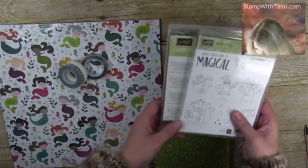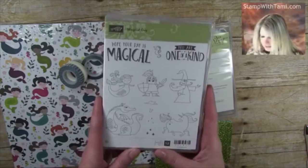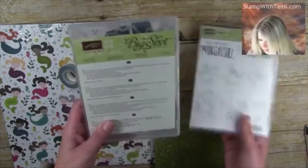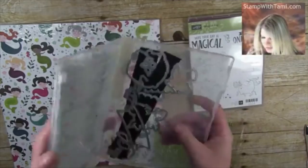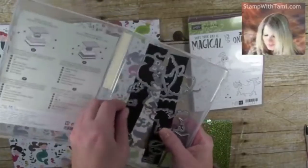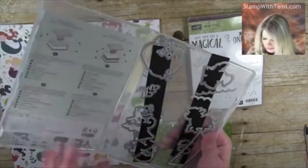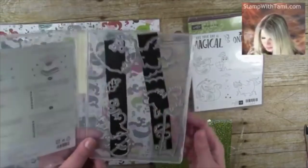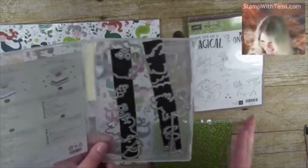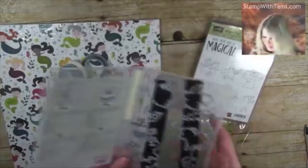Okay, so we've got the Magical Day stamp set. And this is just such a great set here. So cute. I love it. And then the matching framelits. Now, the matching framelits are made to go with the stamp set. My magnets are not holding it in here. We put these in these little cases after so that they're easy to take on and off, but my magnets weren't sticking to the case, so they're still sliding all over the place. Anyways, they're made to match the stamp set, and they are adorable. We're going to be using both of these today.